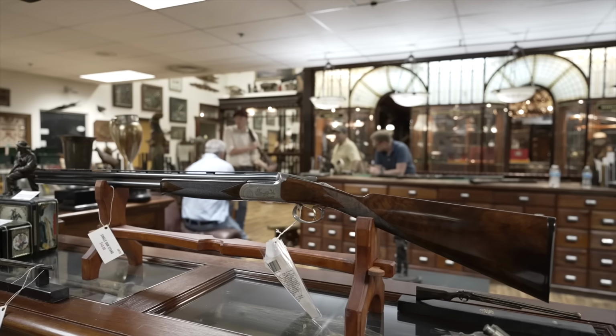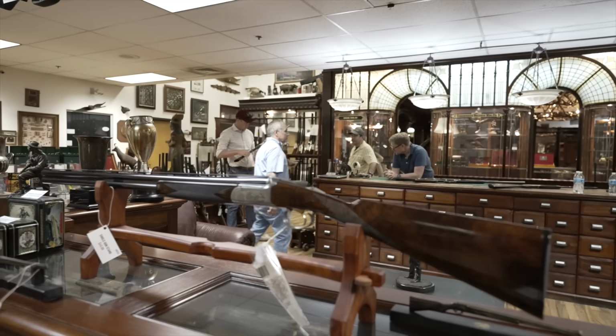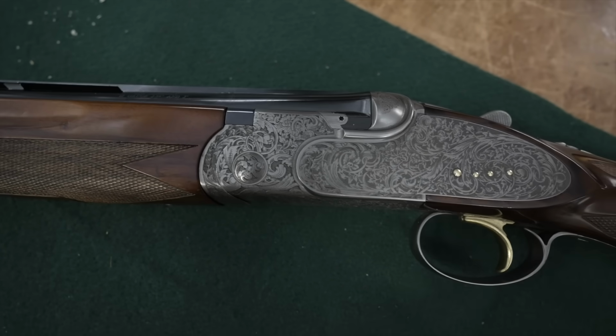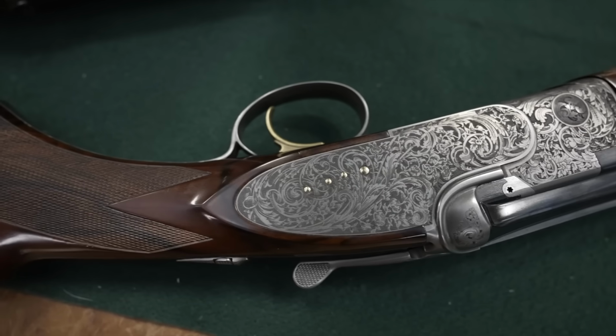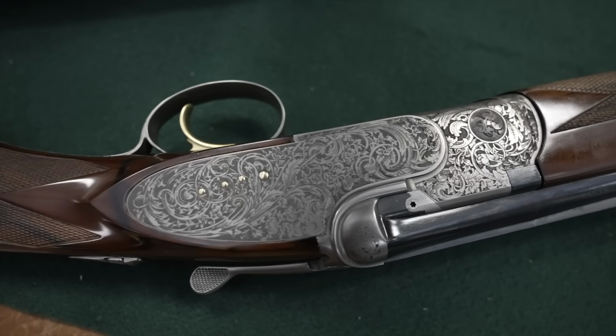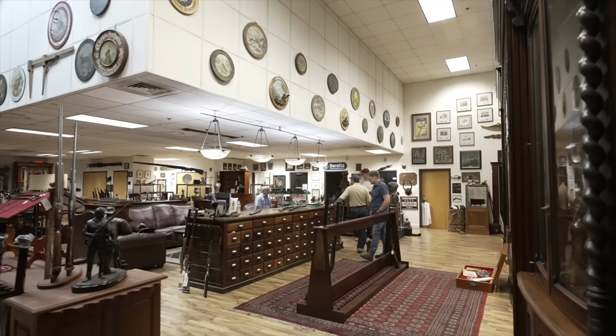Arguably their most famous gun is the American A10. So whilst we were back in the gun room for a coffee, Lou talked me through Connecticut Shotgun and the A10. The guy who kind of started this all in 1975, Anthony Galazan, that's where the name Galazan comes from.